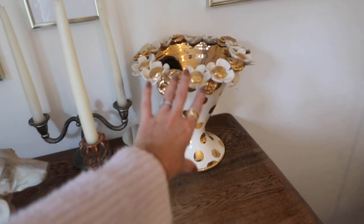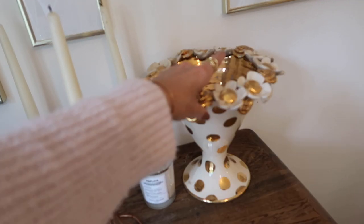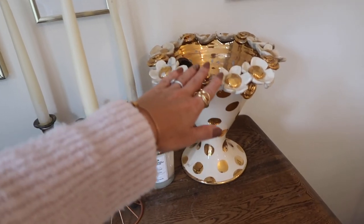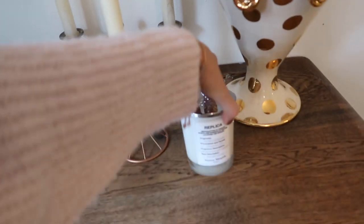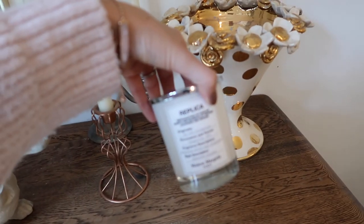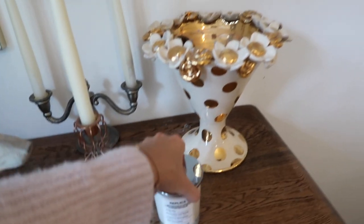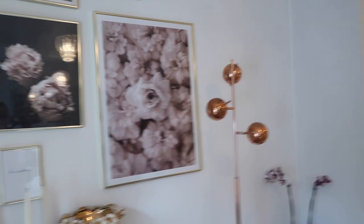This vase, I actually did work experience with this potter when I was about 16. Her name's Mary Rose Young. She's based in the Forest of Dean, and she does really cool wacky styles of pottery. Now we've got a nice candle. This is the Replica By the Fireplace candle, and this is such a lovely autumnal scent. And then we've just got some nice copper lighting, like the lamp here.